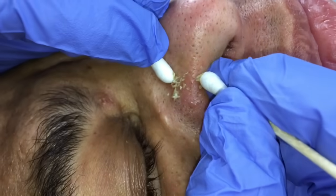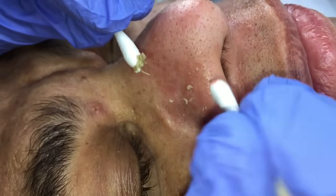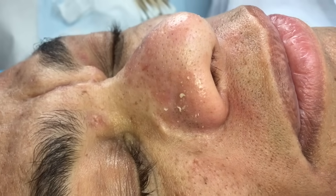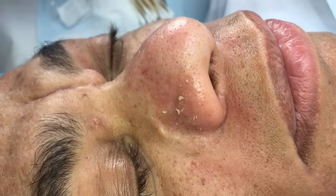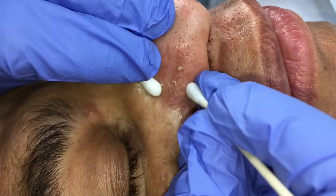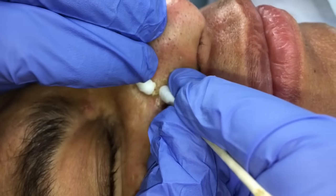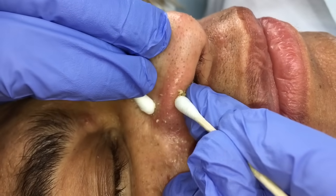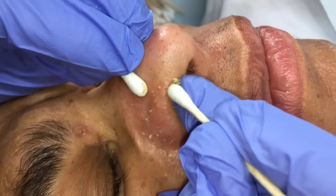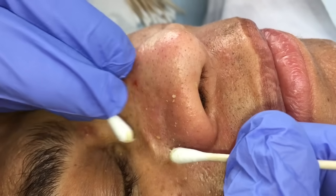I know I get asked this all the time, and even though I've explained it before on our videos, for those who are new and watching, why do I use a Q-tip over a comedone extractor? If you've seen comedone extracting, it's a lot of pressure on that pore and on that skin. And so you tend to cause the skin to have a lot of trauma. And I really don't want that for our patients. And so I just find that this is so much better.